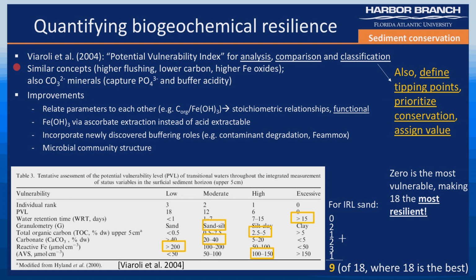So they looked at similar concepts. They agreed that higher flushing is good, lower carbon inputs are good, higher iron oxides are good. They also said that higher carbonate minerals are good, something I didn't think of. Carbonate minerals capture phosphate and they can buffer acidity, so it's something we should look at.